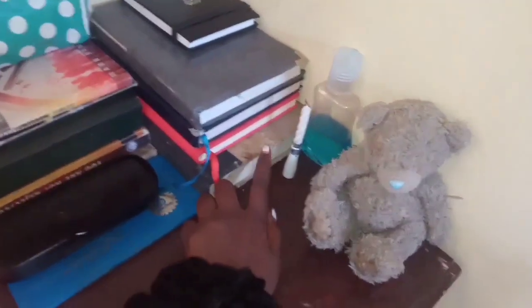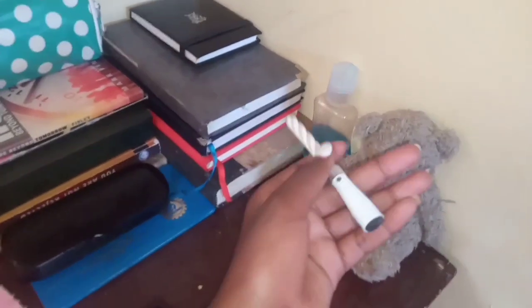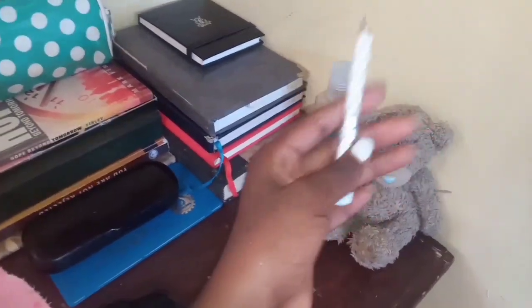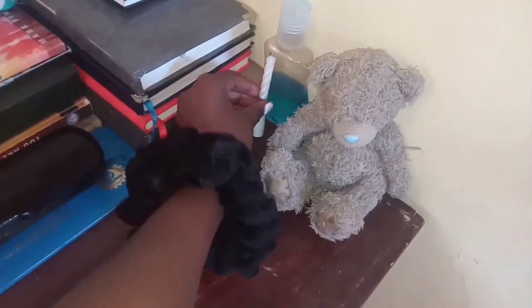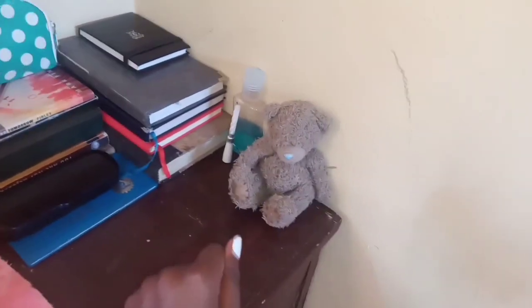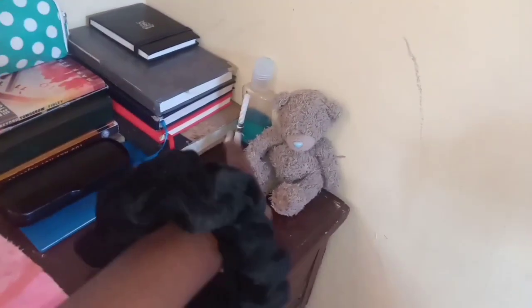This is a candle that I had last year for my birthday, guys. Funny thing, it sings. I can't turn it on with one hand, but it sings. My birthday is coming soon, so I decided to recycle it, because it will be like remembering my last birthday, but that is it.